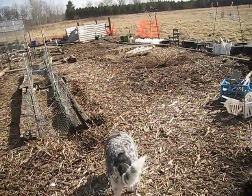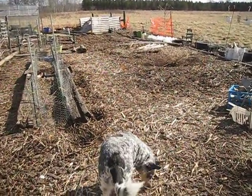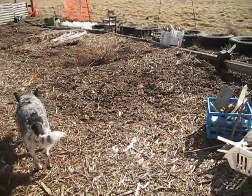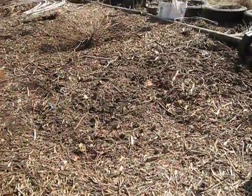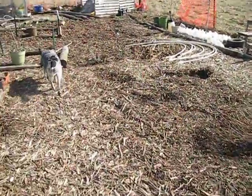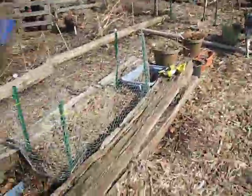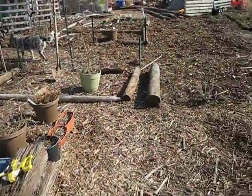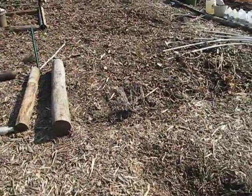Anyways, quick update. You can see that most of my garden beds have been torn out, and the chickens have been doing a great job of digging and scratching and working the soil and getting all those bugs, aerating and everything. I've had to put up chicken wire around my potato beds because they were getting in there and uncovering my potatoes. I didn't want that.